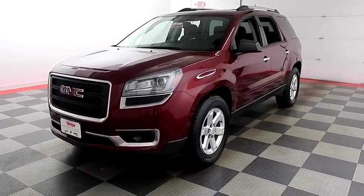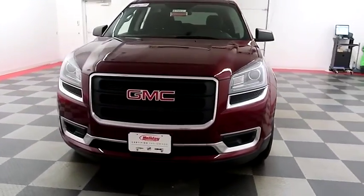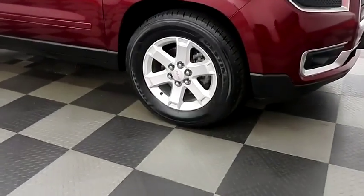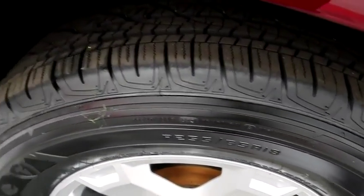Today we're going to take a look at a 2015 GMC Acadia. Stock number is A7811. Starting right away up front, and then we're going to take a look down the passenger side. You have alloy wheels wrapped with Firestone Destination tires.